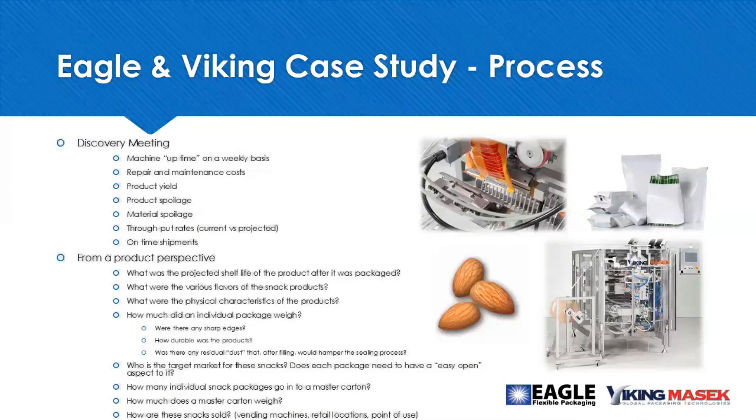How much material are they consuming? How much material spoilage? How much printed film is being thrown away because it cannot be used, because it was filled inaccurately, because there was inconsistency in the pouch after product had been introduced? What are the throughput rates?